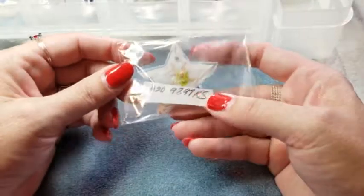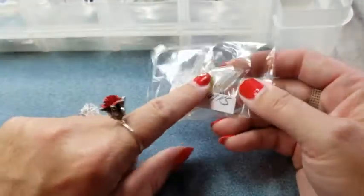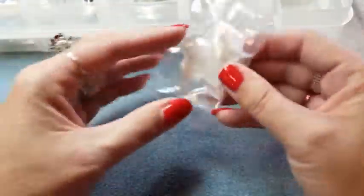Okay. A star. You could turn these into your Christmas tree star if you had a small little ornamental Christmas tree. There's something else you can do with it. It's not jewelry.